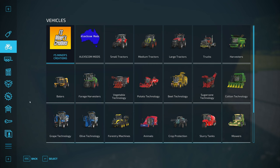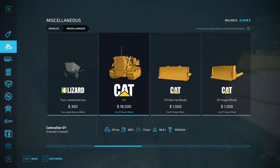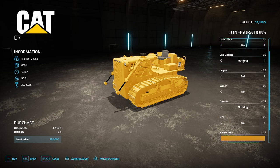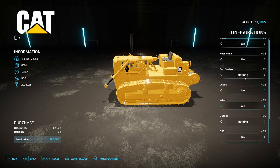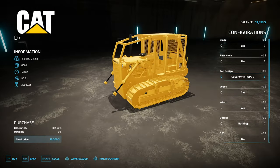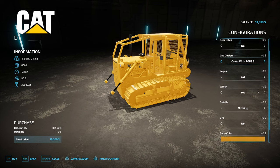So, I know we have one in here. This Cat D7. And do I want to add a bunch of stuff to it? I do, but I don't want to spend any extra money on it. Oh, we can get a winch for free. So we'll take that. What about, nope, we do want a blade. Don't need a rear hitch. Oh, we can get ROPS. There we go, some nice heavy-duty rollover protection. That way, if we drop a tree on it, it's not going to bang off our head.